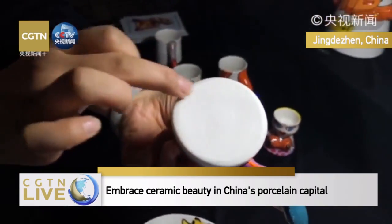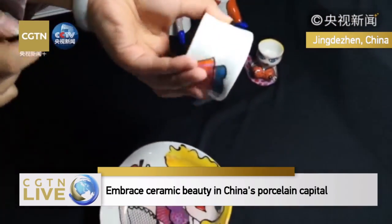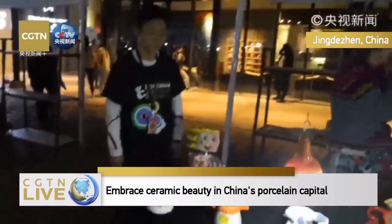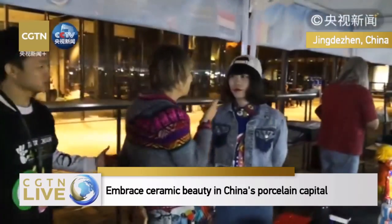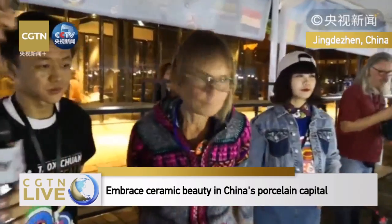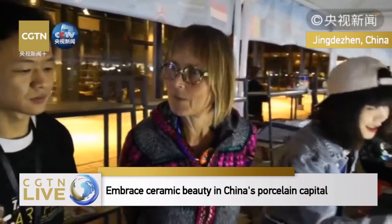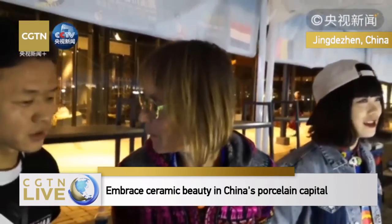If you take a look at this mug, this side is not as smooth as the other side because it's not glazed. But at the side of the mug, it is very shiny and smooth. Let's see if we can talk to the designer. I find your work quite interesting because they have a childish innocence to them. Can you tell us the design of the concept?